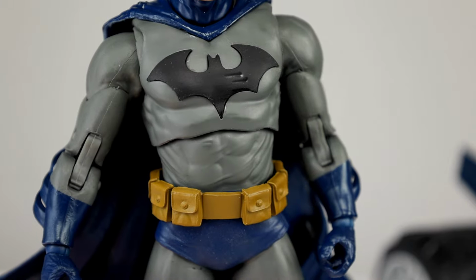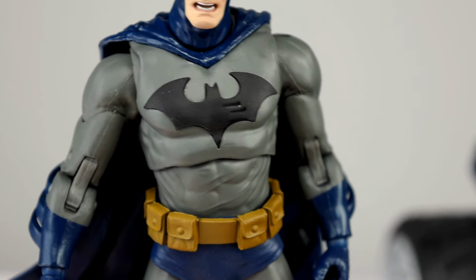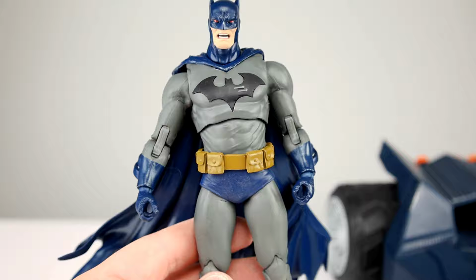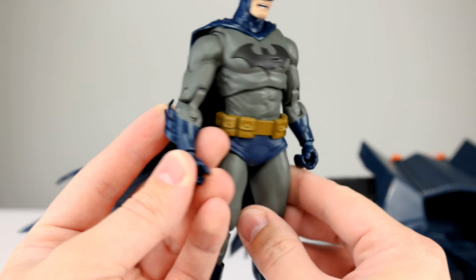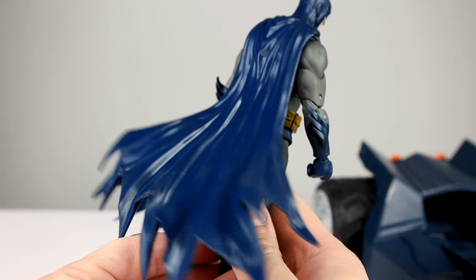You get the figure jammed into the thing in a weird way, and so you can see I've got some lumps on his chest. That might remedy with some heat, I don't know. But yeah, we've seen this figure before. It's not a particularly new thing. These things come all warped in the package, for sure. His cape isn't the best cape ever. It's all glossy and weird looking.